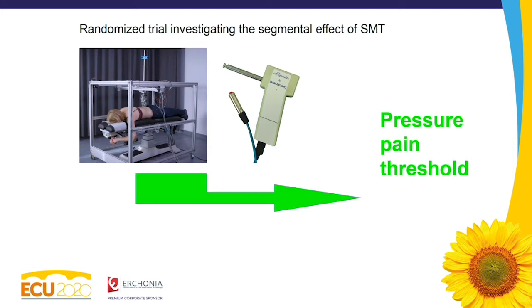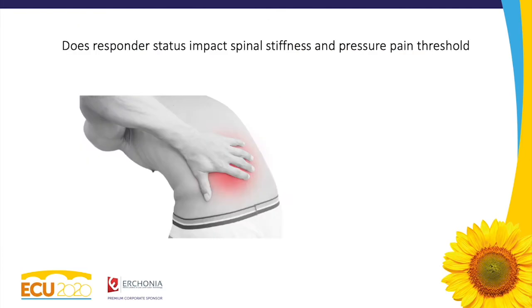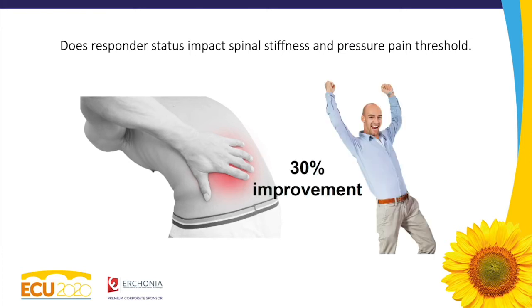And maybe even more interesting, we saw a segmental effect of increased pressure pain threshold scores for the patients who were treated at the pain-sensitive segment. This was interesting as there was no baseline differences in pressure pain threshold between the groups. However, it was not a proxy for clinical improvement, questioning whether our finding even is clinically relevant. Which is why we did this secondary analysis, looking at whether these changes of these experimental measures impacted those who did not improve and those who did improve by having a 30% decrease in disability.